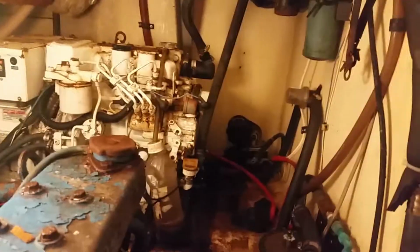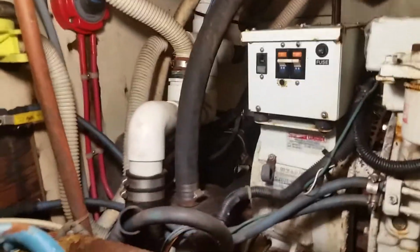Now, I was just saying, I took the batteries out. Let's go back over here into the engine room. I have light in here now. Two batteries that were in the front of the engine are now out. The battery that was in front of the generator is out. So I've got 5 batteries out of this boat so far. And if you look over there, behind the generator, is another battery.